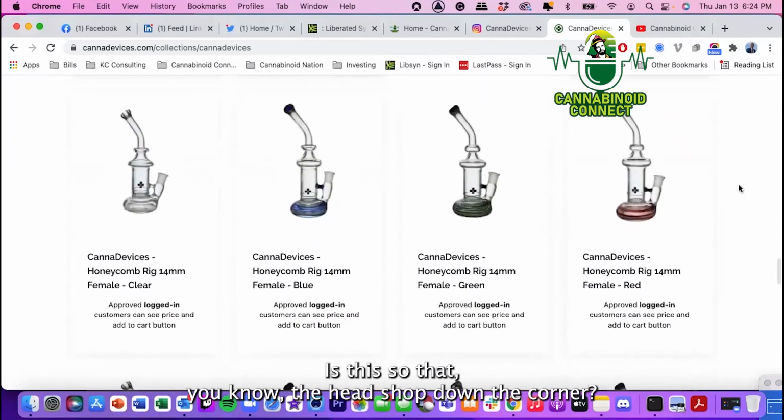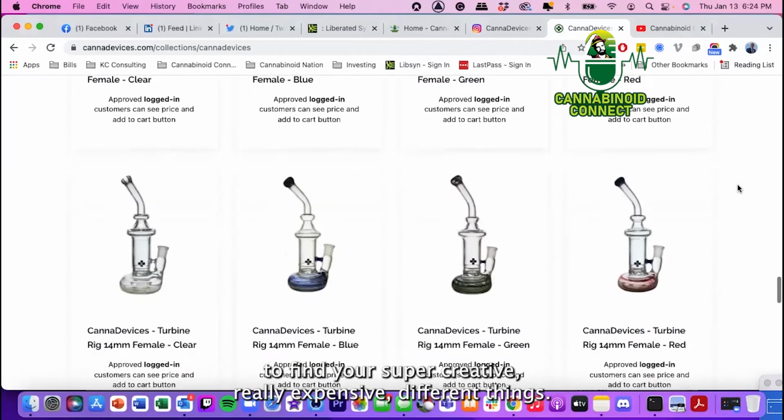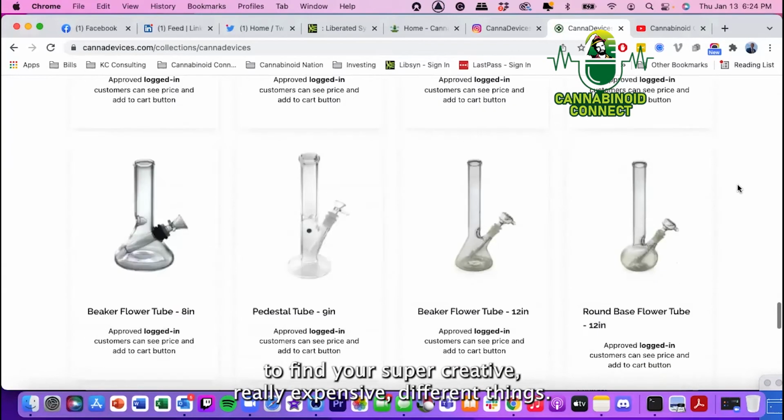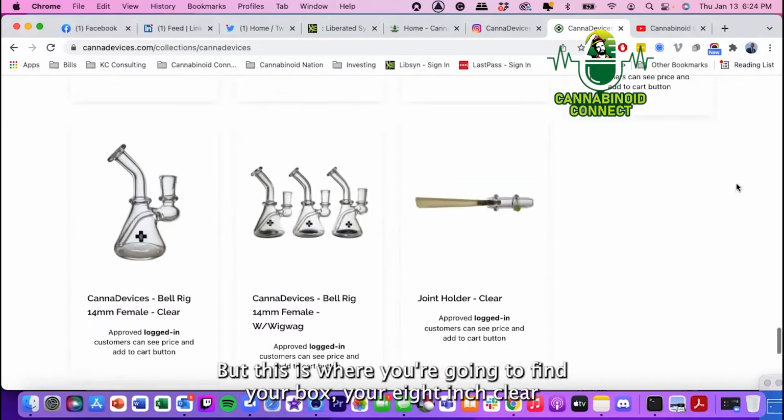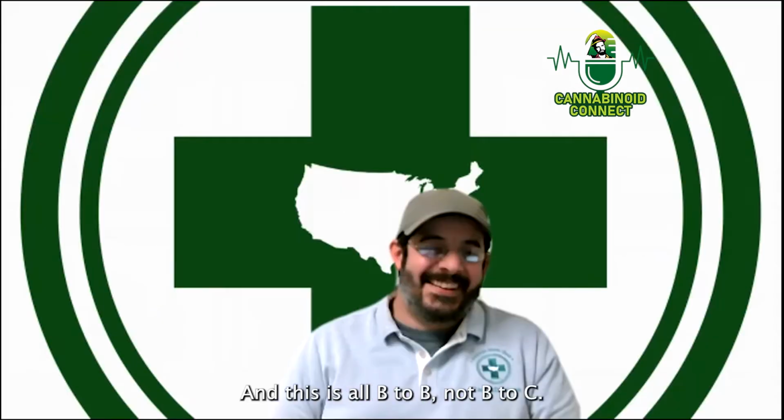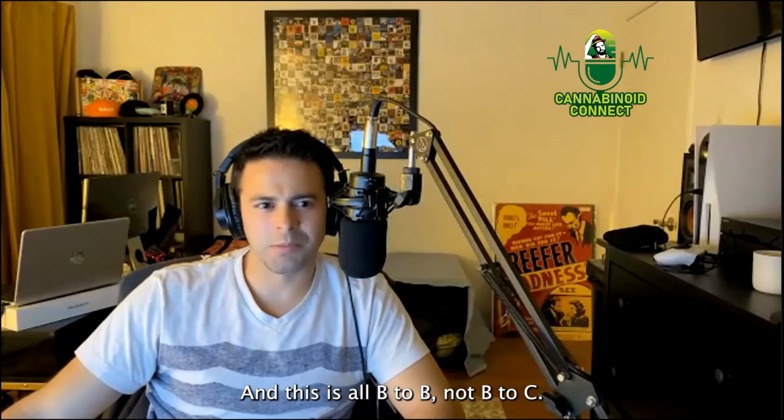The head shop down the corner, that's where you're going to find your super creative, really expensive, different things. But this is where you're going to find your 8-inch clear bong, right? And this is all B2B, not B2C.